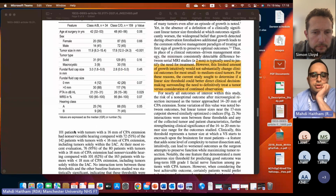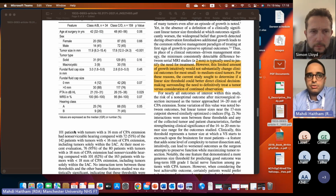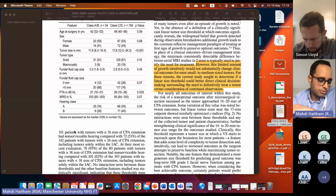They hoped they could have at some point a comparison between the radiotherapy and the surgery, which is quite important, especially that within the range of size we're talking about, around 14 to 20 millimeters, which is one of the indications for radiotherapy. This is one of the important things as a limitation of this study.